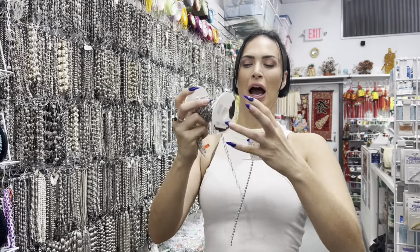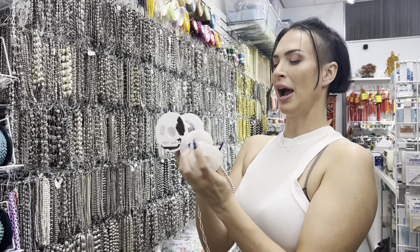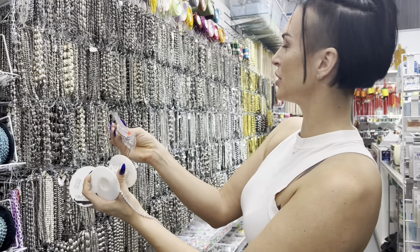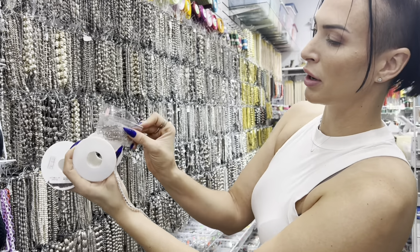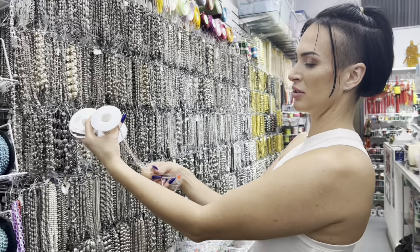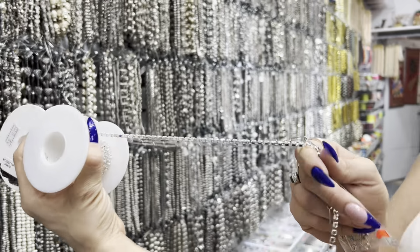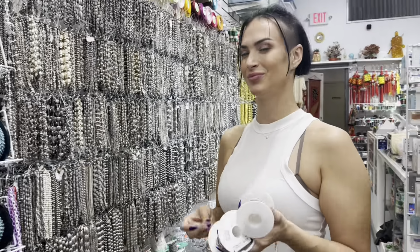All right, so I'm trying to pick a chain. I want a double strap, just like I was doing over there. I do think I want ones with diamonds in them to match the diamonds on there, and then maybe a chain with it, so like this. I don't think this is quite what I'm gonna get, but you get the idea.